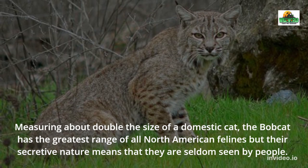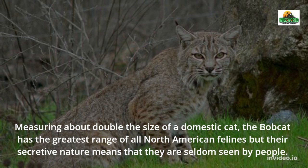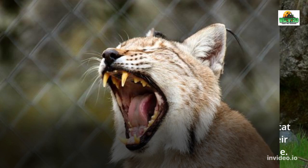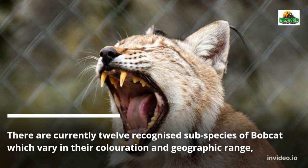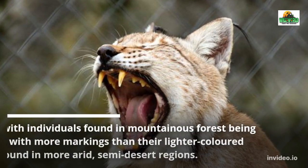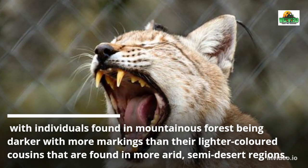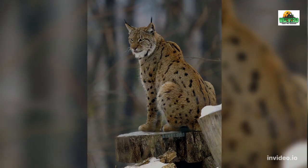Measuring about double the size of a domestic cat, the bobcat has the greatest range of all North American felines, but their secretive nature means that they are seldom seen by people. There are currently 12 recognized subspecies of bobcat, which vary in their coloration and geographic range, with individuals found in mountainous forest being darker with more markings than their lighter colored cousins that are found in more arid, semi-desert regions.